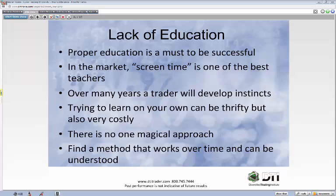There is no one magical approach. We can sit there and say, here's a method for trading, but that method is compiled from years and years of learning about various markets. This is what I was taught from this person and that person and this person and that person. Basically, we're trading off of experience and what we've learned throughout life. So you're going to have to start gaining that experience too. That's where screen time really comes in. Seeing what you like and don't like.